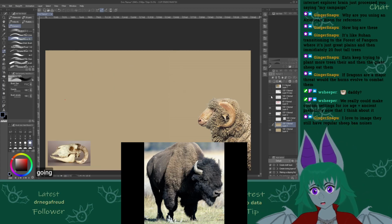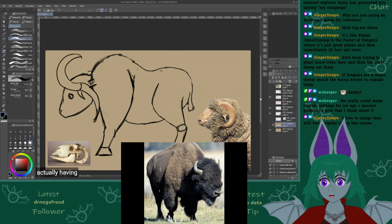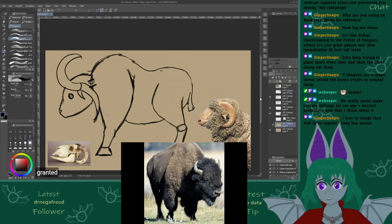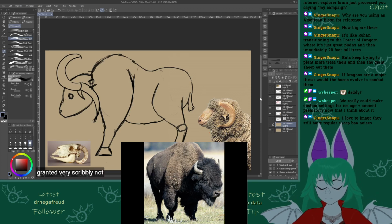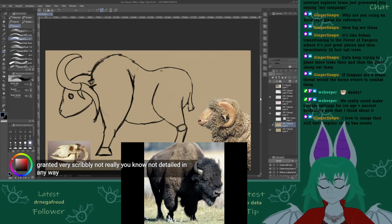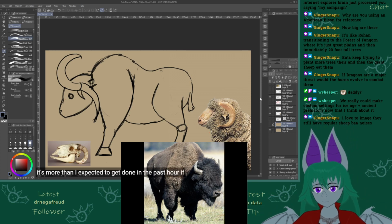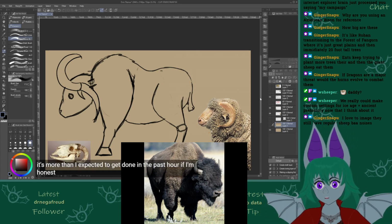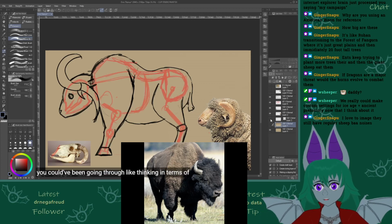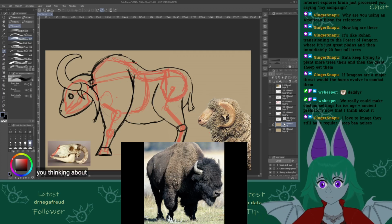Going from that to actually having something that looks like an animal. Granted, very scribbly, not detailed in any way. It's more than I expected to get done in the past hour, if I'm honest. Yeah, because we've been thinking in terms of skeletal structure and actually been thinking about it as we've been going.